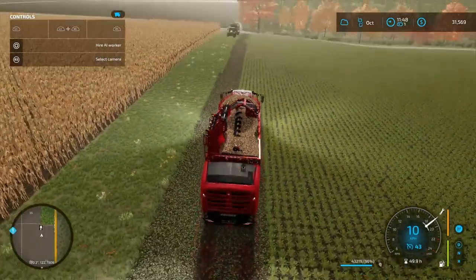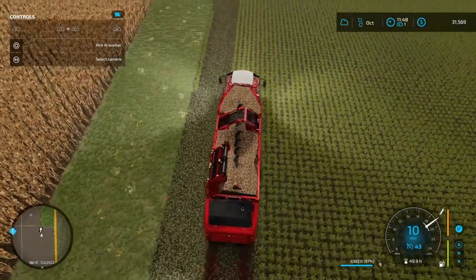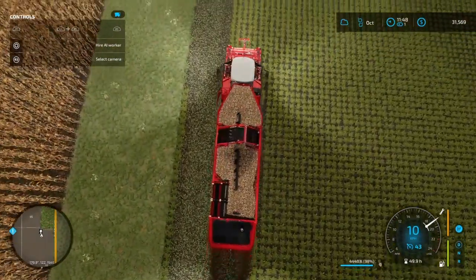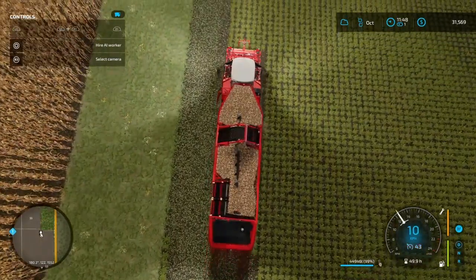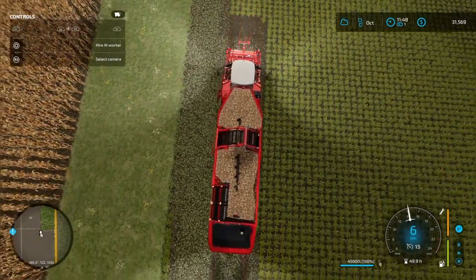Yeah, we're at 95% done. I don't know if I'm going to get this strip done before I get to the tractor. And we're at 90% done there now. I'm going to take the cruise control off and just kind of... Oh, there we go. Back up just a bit so we know... Okay.